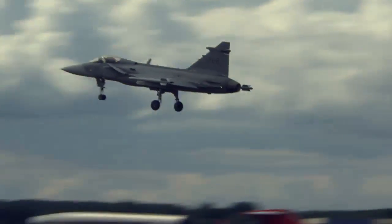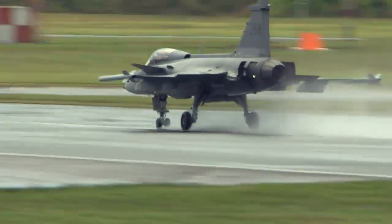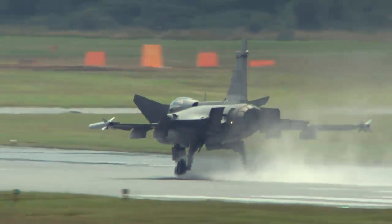And here comes Gripen into land. See what I mean about no flare? Pop it on the ground. There's the foreplanes' snow ploughing effect.